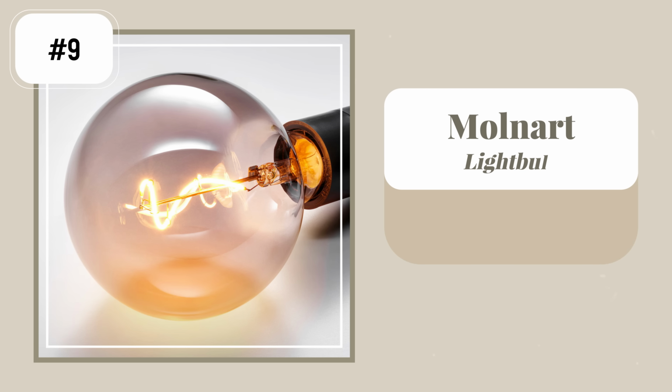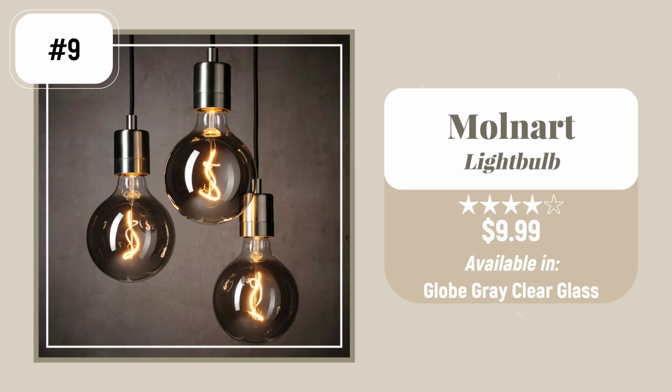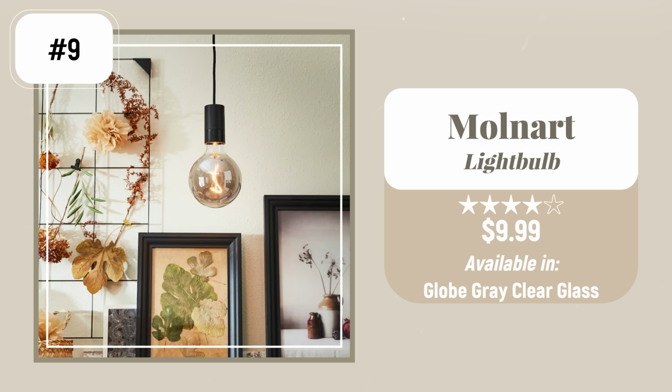But next we have this Molnart bulb. Love this bulb. It looks vintage, it's fun, it's cool, and I never want you to pass up on the light bulbs from Ikea because you're getting the best bang for your buck. I buy light bulbs from absolutely everywhere. They have smart light bulbs. They have irregular based light bulbs. If you just need an affordable light bulb and affordable batteries, definitely go to Ikea.